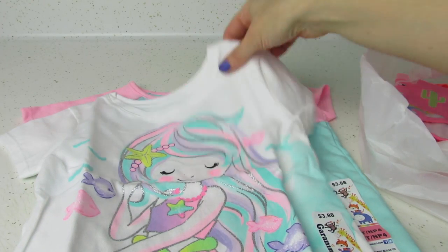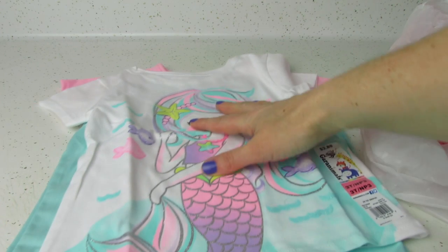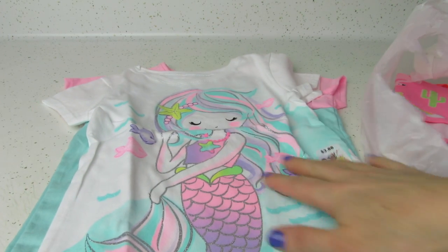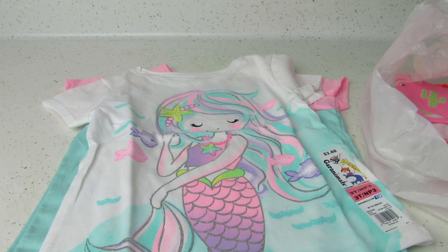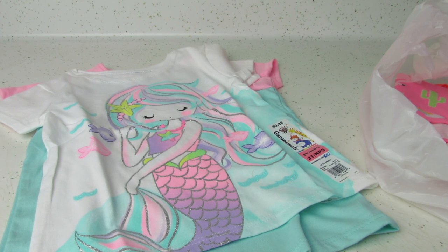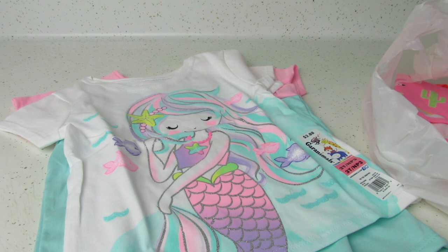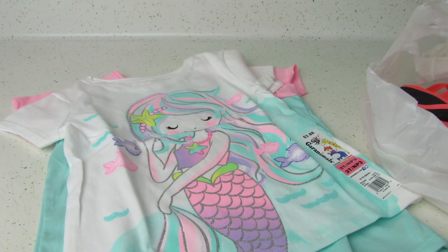And then we have this cute mermaid. I thought the colors were so, so pretty. I love these colors. I love her hair. And my niece has a very aquatic, nautical themed name. And so whenever I see ocean or mermaid things, I always think about her. That was also $3.88.